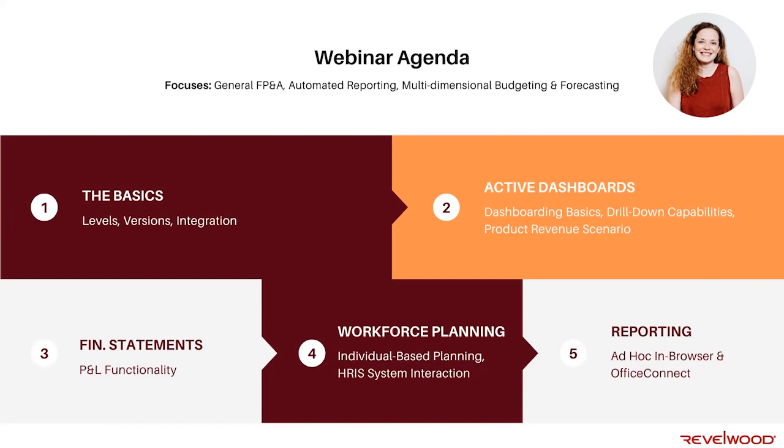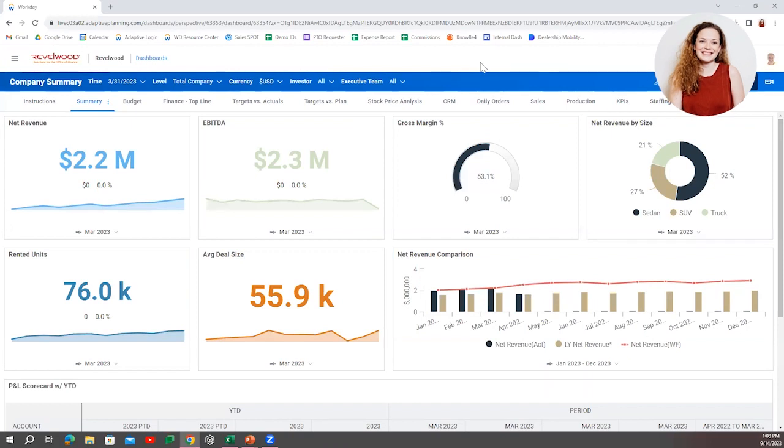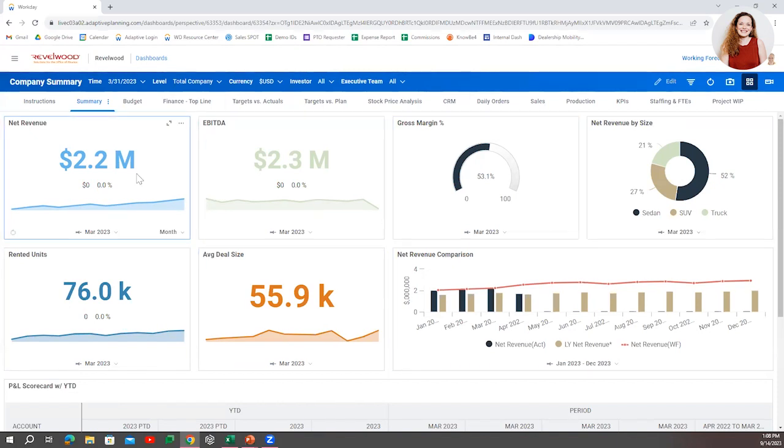But with that, I'm going to go ahead and take us into Adaptive. So this is my home screen when I come into Adaptive. I say my home screen because this can be customized on an end user by end user basis. So what I mean by that is, as a CFO or exec, I might just want to come in and have a quick snapshot of company metrics on a dashboard like I see here. And we'll talk about some of these dials in a few moments.